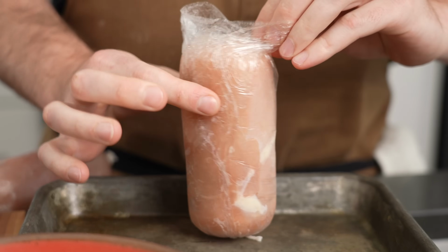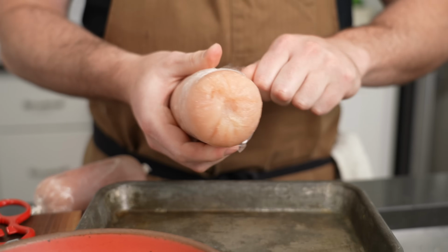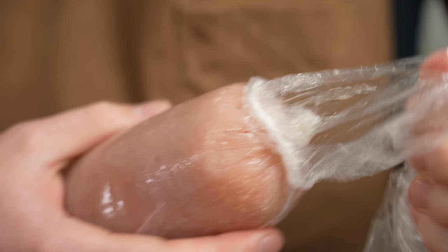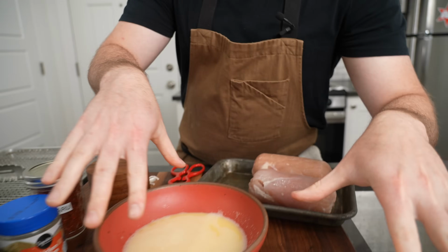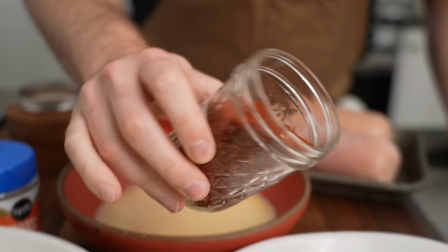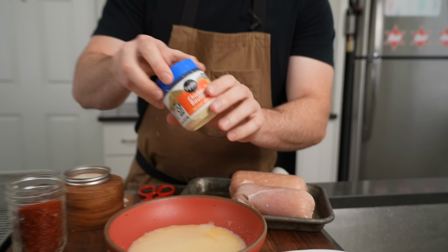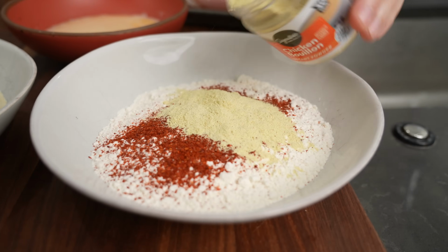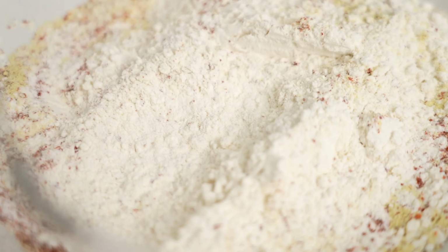So this is semi-firm, not frozen, but it's firm enough where it'll hold together. Oh yeah, look at that. There's one, there's two. Now before we dredge these guys, we have our classic basic setup here. We got our flour, our egg wash, and our breadcrumbs. We're gonna add a little bit of gochugaru, which is a Korean chili flake, into the flour. And I'm gonna add this stuff, which is chicken bouillon powder. It's basically the ramen noodle packets that you get. It's just gonna make things a little more salty and chickeny and good. Chicken bouillon has a ton of salt in it, and we already seasoned all this stuff, so don't worry about that.